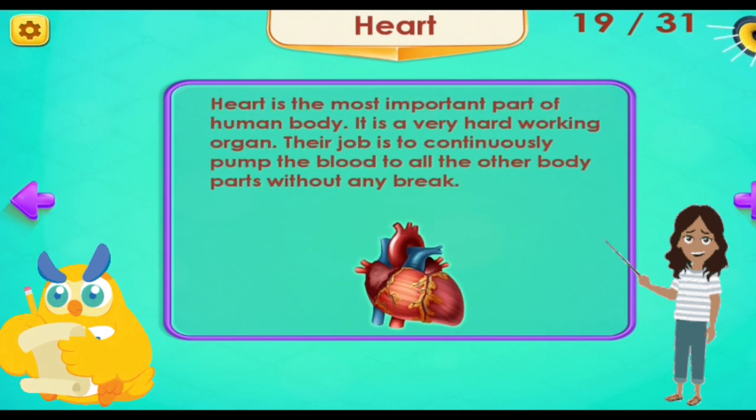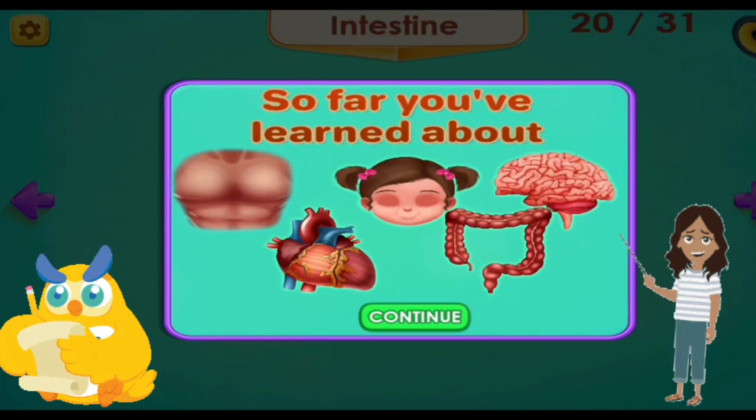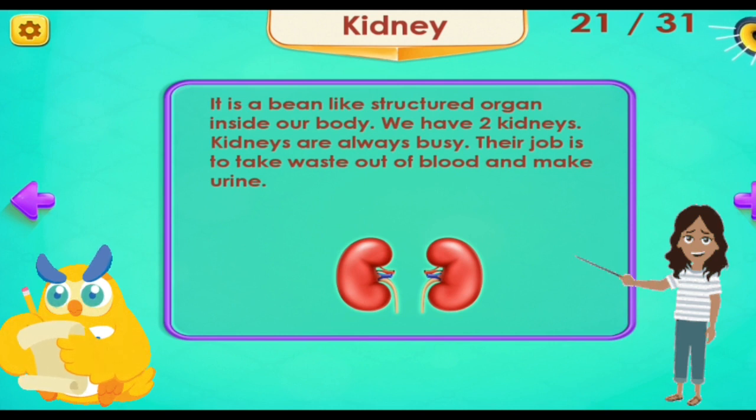Heart. Heart is the most important part of human body. It is a very hard-working organ. Their job is to continuously pump the blood to all the other body parts without any break. Intestine. Intestines are organs that are shaped like long tubes. They help break down food so that the body can use it for energy. This is part of the process called digestion. Kidney. It is a bin-like structured organ inside our body. We have two kidneys. Kidneys are always busy. Their job is to take waste out of blood and make urine.